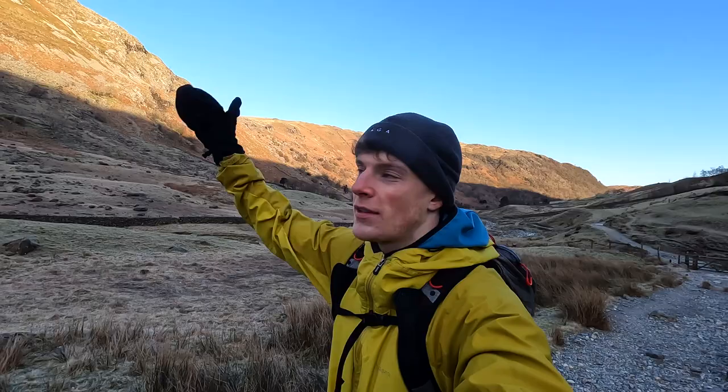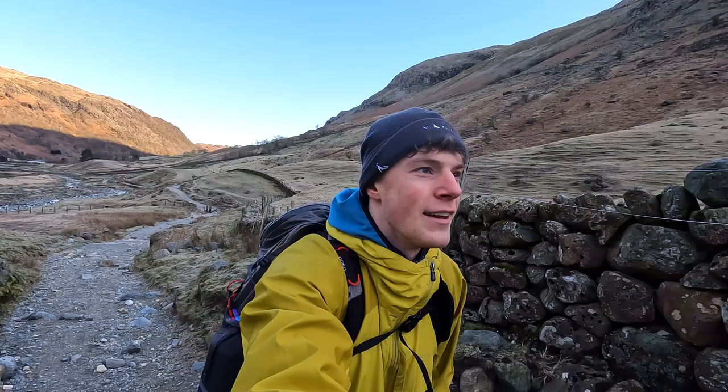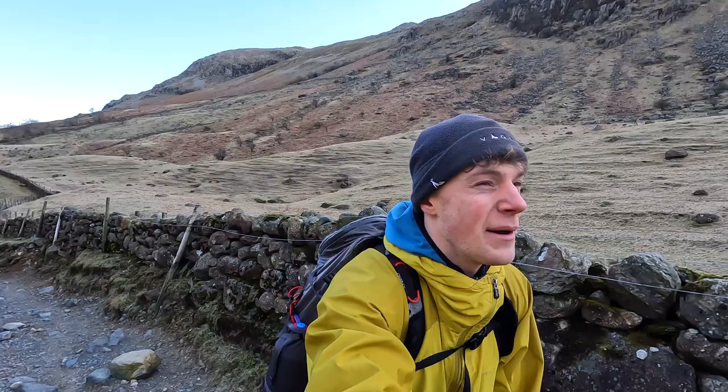Everything is frozen. There's quite a few waterfalls coming down off the fells here, and you can see that they are all frozen, which is really cool. Just when you think winter is over and spring should be kicking in, we've had this super cold spell. I've got a couple of friends up in the Cairngorms at the moment, and it was -15 last night there. So yeah, it's very cold. It's not supposed to last.